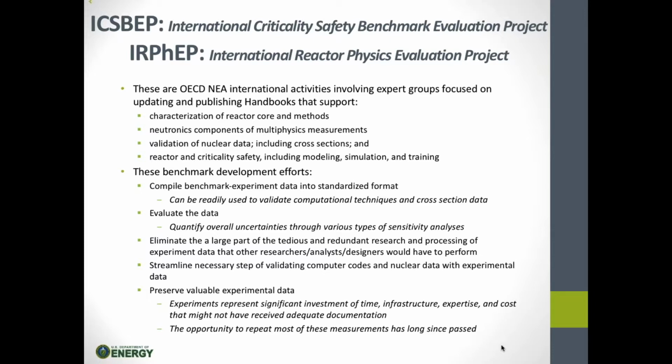These benchmark development efforts do a number of things. They compile benchmark experiment data into a standardized format. The advantage there is that they can be readily used to validate computational techniques and cross-section data. These efforts also evaluate the data and help quantify overall uncertainties through various types of sensitivity analyses, and that's potentially very useful to end users.